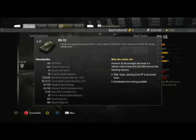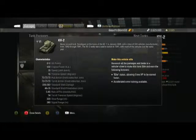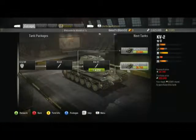You get the KV-1S, which is a lighter version of the KV-1, and then its brother, the KV-2. And I can't wait to get it because of its derpy gun.